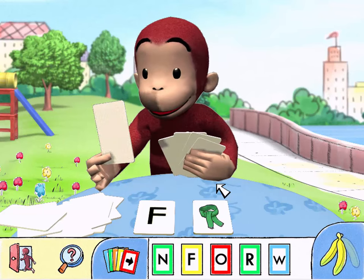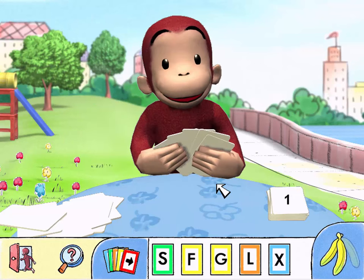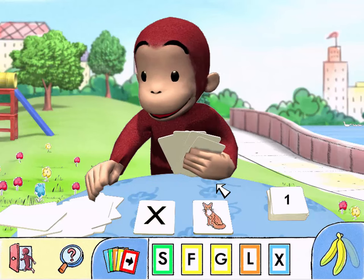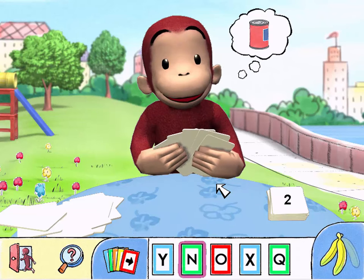Scarf ends with the letter F. Those match. Now it's your turn. Click a letter to see if George Fox ends with the letter X. A match. What makes the sound at the end of the word can?